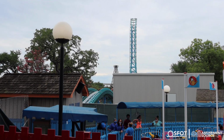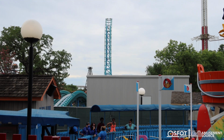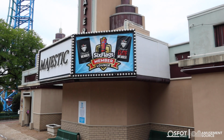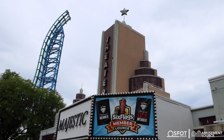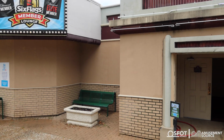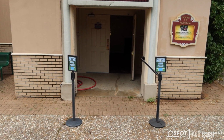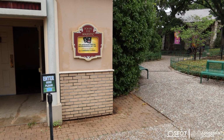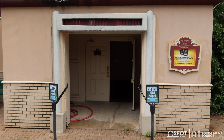You can see the hump there, but you can also see where this building has been constructed. It's very obvious from this angle. We're over here at Majestic Theater as we see Aquaman Power Wave peeking up over the horizon there. It's not really horizon, but here's the Diamond Elite Member Lounge. It does look like it is open and functioning, even though there's a sign that says it's closed. I'm sure they probably just forgot to remove that, but it's cool to see that this is still a feature.